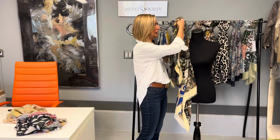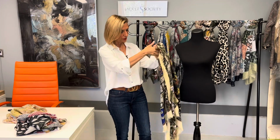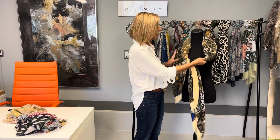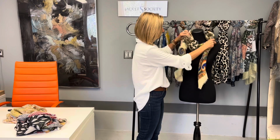So having said that, the second style that I want to show is called the modern loop. And the modern loop is basically just you put it around just like the classic drape, but you loop it around your neck. Now this is a super easy way to wear your scarf. I show this in almost all my blog styles, because it is one of the ways that I wear a lot. And this is super easy.